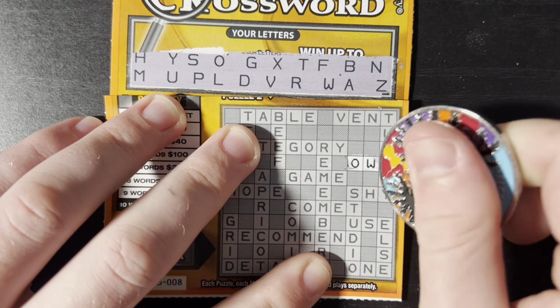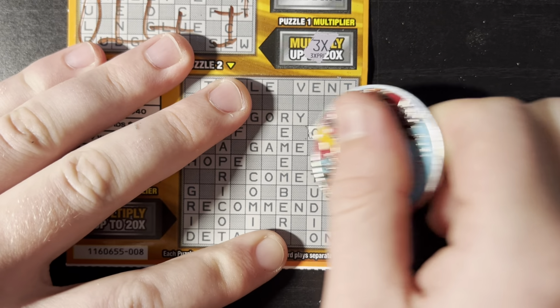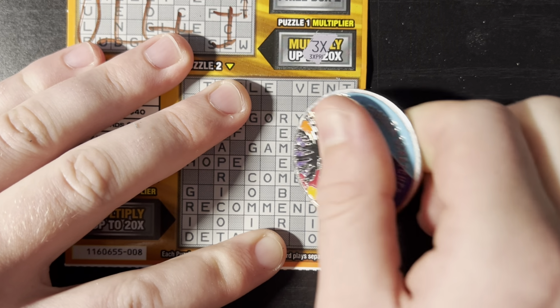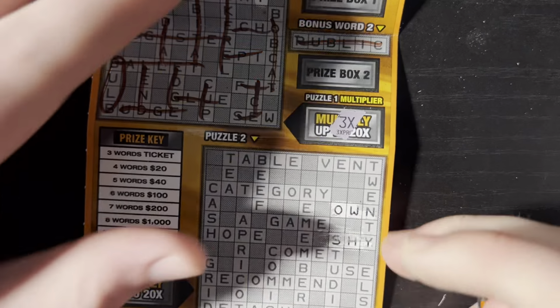My coin doesn't want to work. Whenever I fold it like that, it always gets screwed up. Have to destroy it. Okay, 2 words so far.